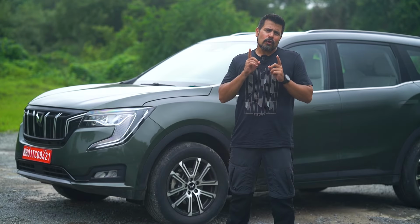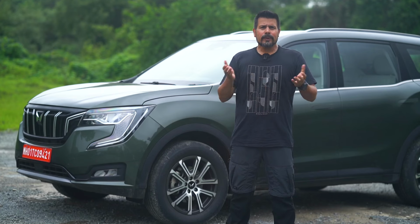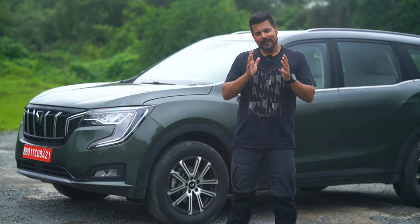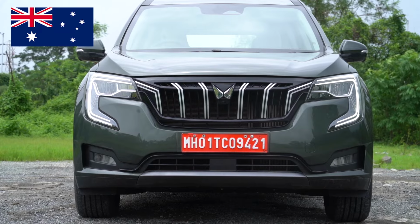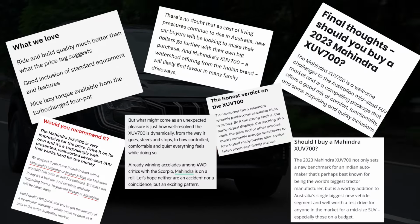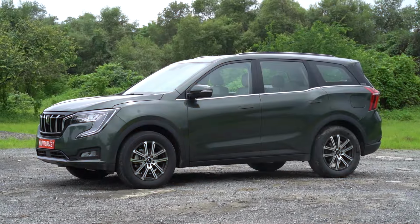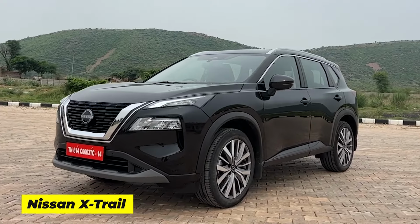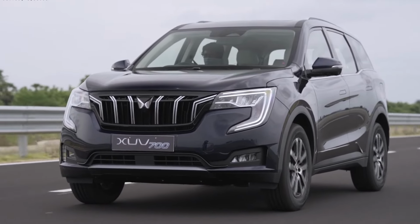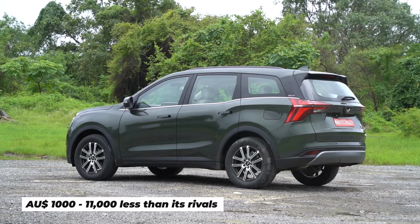But the XUV700 isn't just an Indian sensation. It's turning heads internationally too. Let's break it down for some key markets: Australia, New Zealand, and South Africa, where it is sold. In Australia, the XUV700 has received very favorable reviews and has been crowned the most value for money SUV in its class by numerous auto media outlets. Competing against the likes of the LDV D90, Nissan X-Trail, Mitsubishi Outlander and others, the XUV700 is less expensive from 1,000 to a whopping 11,000 Australian dollars compared to its rivals.